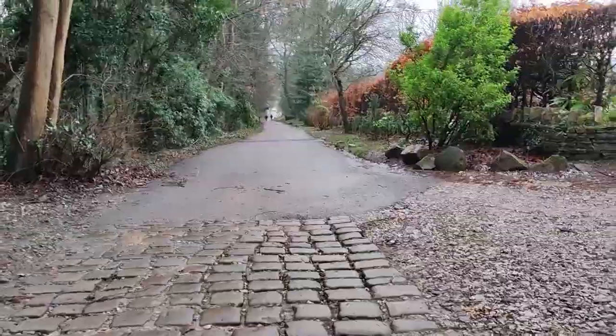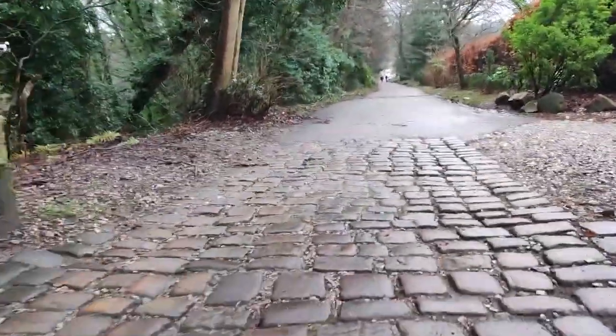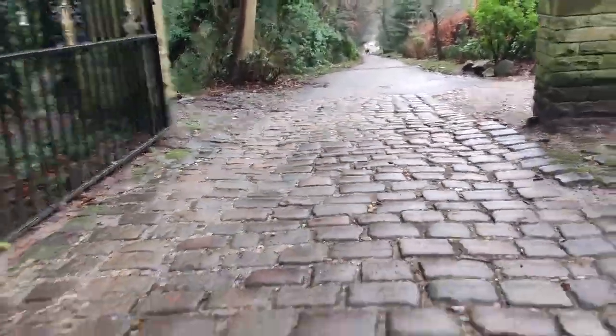Okay, so the Mercedes has nothing to do with the video, it just looked really cool because it was just there being all like old and overgrown.